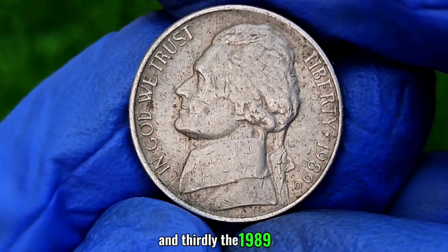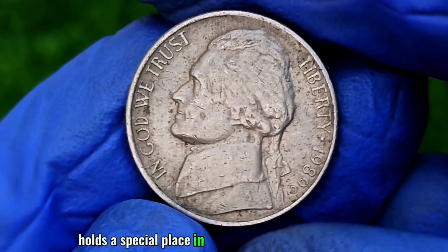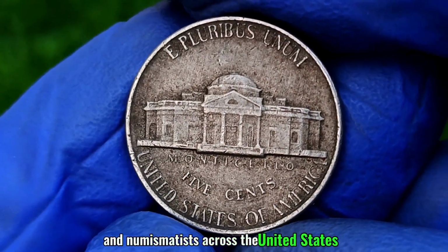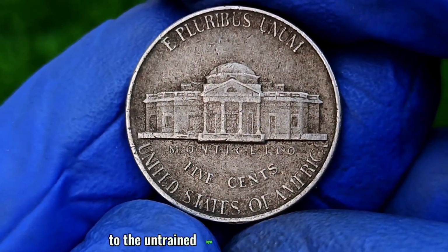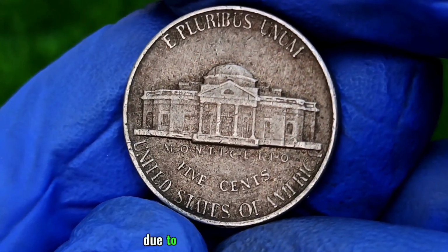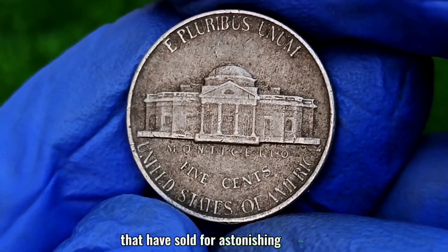The 1989 Monticello Jefferson Nickel holds a special place in the hearts of coin collectors and numismatists across the United States. While it may appear to be a simple 5-cent piece to the untrained eye, this coin has gained increasing attention in recent years due to certain rare varieties and high-grade specimens that have sold for astonishing prices.